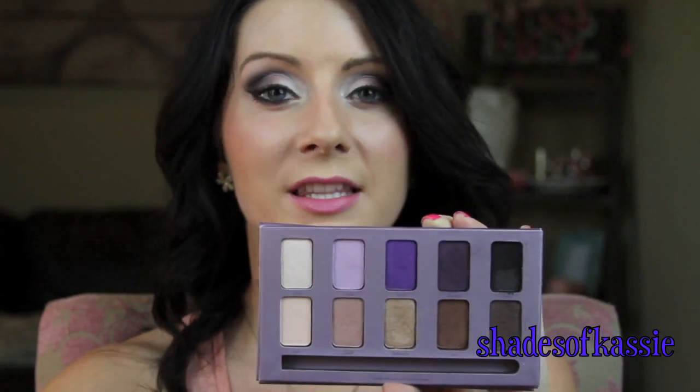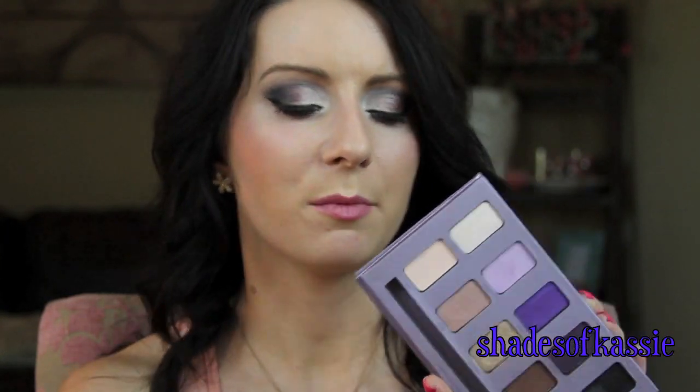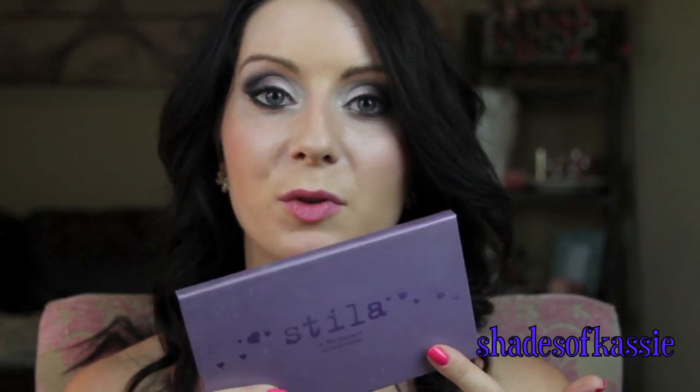I did a tutorial using this. I'll link that down below too. If I've done any tutorials using these palettes, I'll make sure to link them down below. But I love this. It just kind of depends on what you like. They have one that has more green tones in it. They have a matte one and then they have a neutral natural one. So I just really love these. I love the purple colors. Easy to blend, super pigmented, also comes with a liner too.